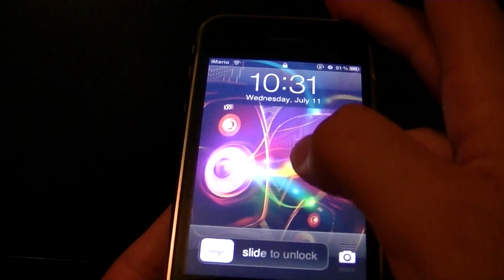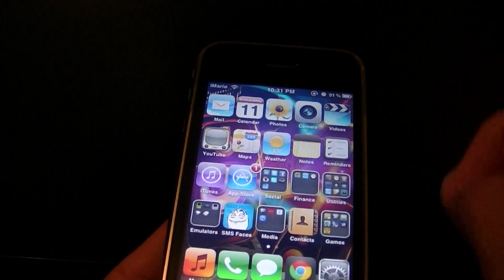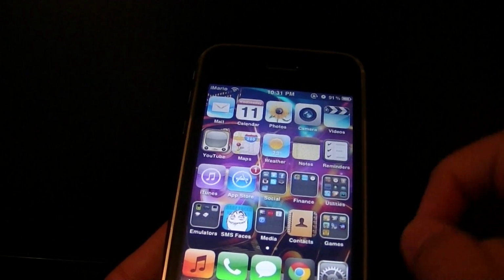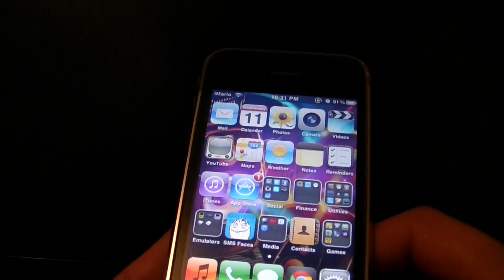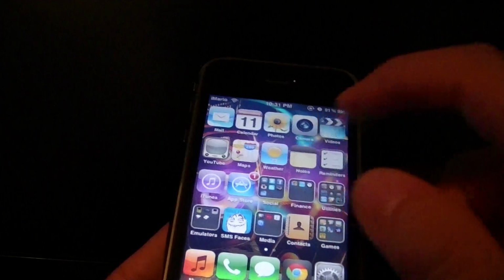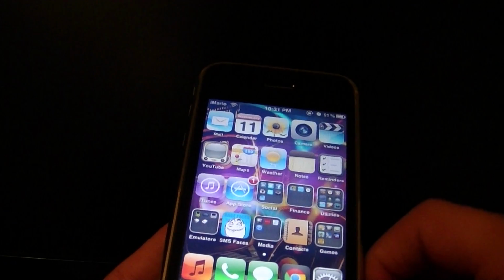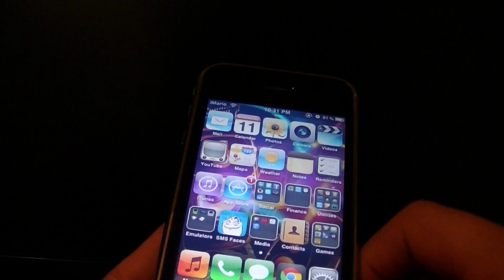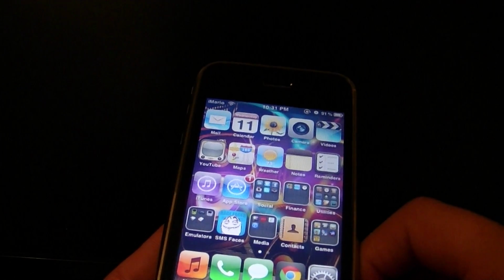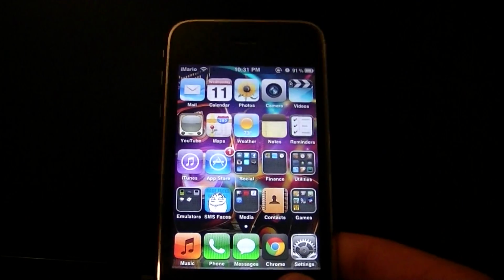Actually, as you can see, my background there is another background. This is something people take for granted. For a while, the only way you could change your background was if you had a jailbroken phone. As unbelievable as that sounds, if you did not jailbreak your phone, you could only have a black background. That was it. They integrated that in either the 3 series firmware or iOS 4. I don't remember when exactly they integrated it in there, but I remember when I did my first jailbreak, you couldn't do that yet natively.